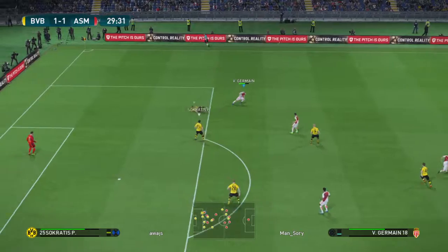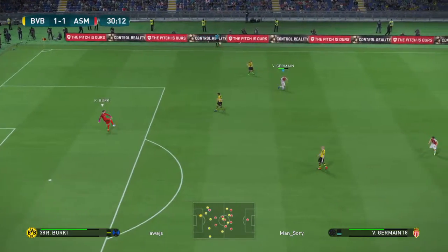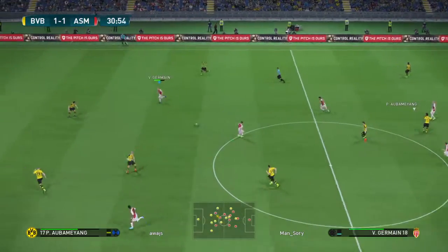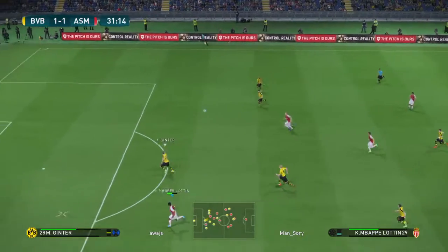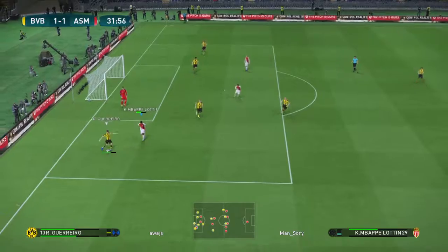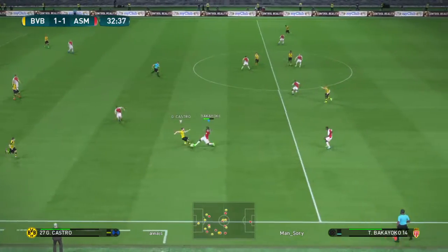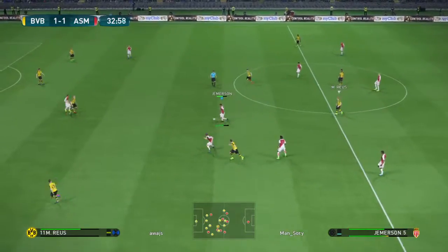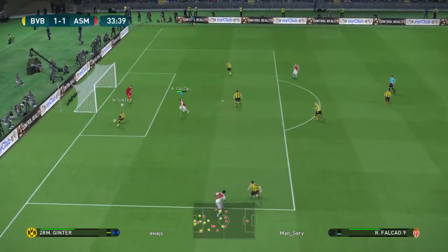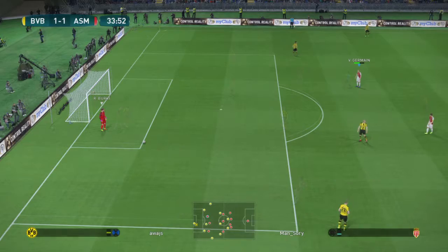Oh, good interception. And through to the goalkeeper. Germain hoists it high, has a shot! Now the pass. Yeah, he's offering an apology for that. He needed to deliver a better ball.